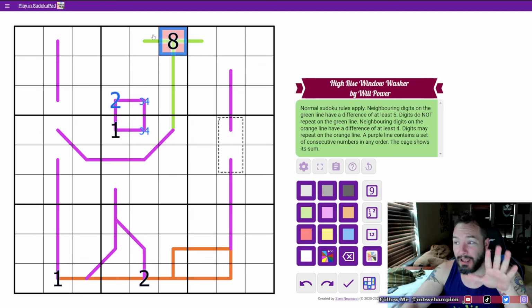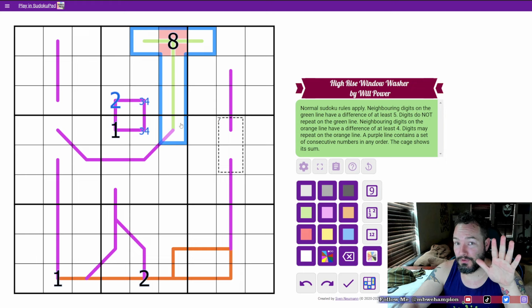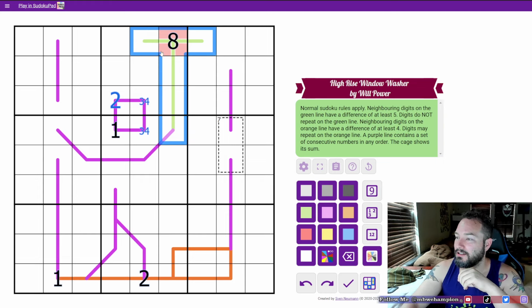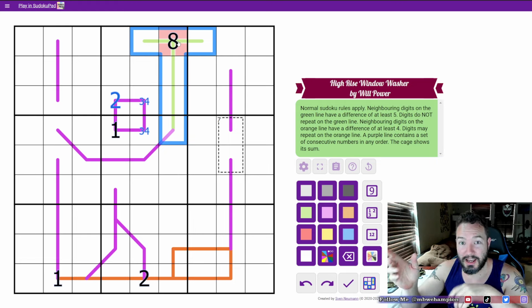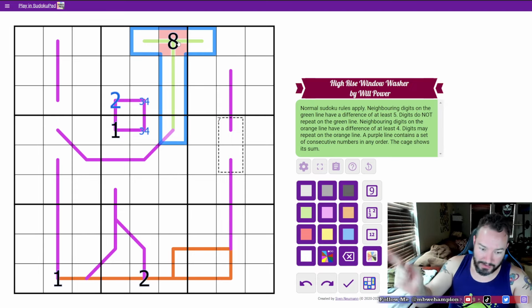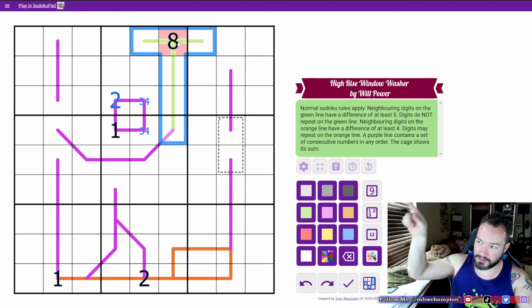For example, there can't be a 5 in the green, because if you add 5 to 5, it's 10, which is not between 1 and 9. If you minus 5 by 5, it's 0, which is not 1 to 9. So there can't be a 5 in there. So it goes from 1 to 4, to 6 to 9, and it always rotates in that direction because of the five. You know, five digits is going to swing it low number to high number.